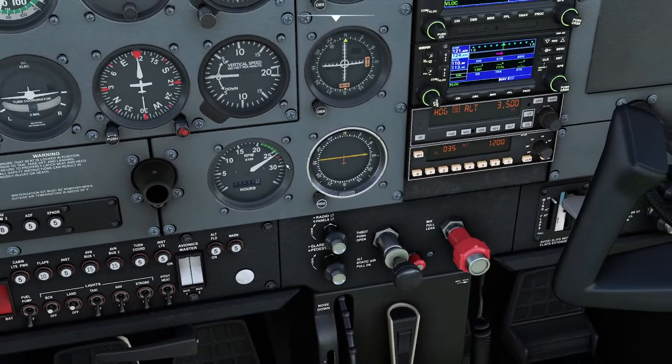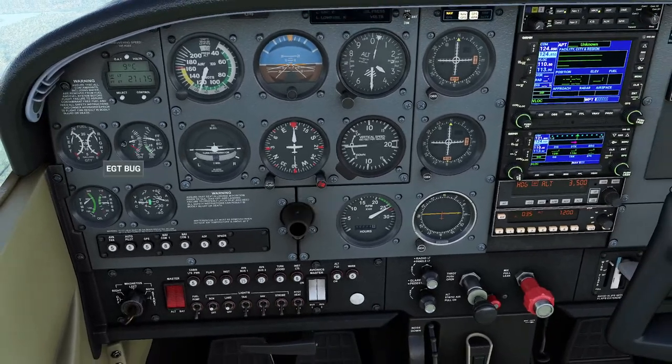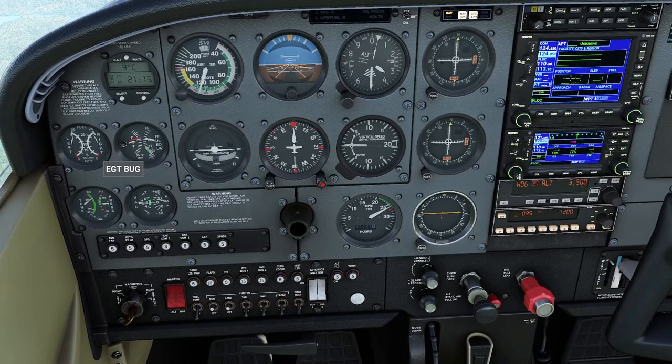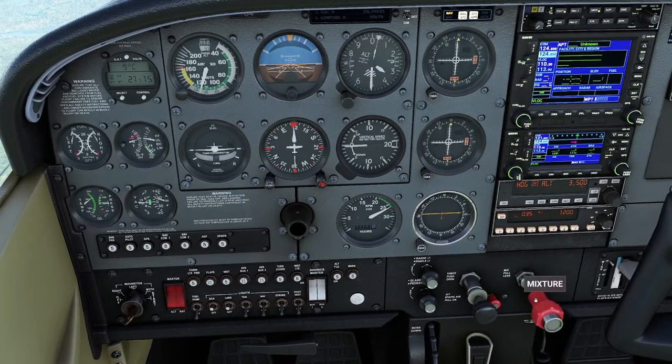Good time to go ahead and play with the mixture knob a little bit. This plane's a little tough to set the mixture on. We're using EGT here. So what I like to do is adjust the little red line here so I can see roughly where it's at. And what I'll do is I'll actually push it and see what happens. Let's go ahead and pull the mixture out. Pull it out a bunch, usually about a half an inch or an inch or so to get it started. And then we go from there.